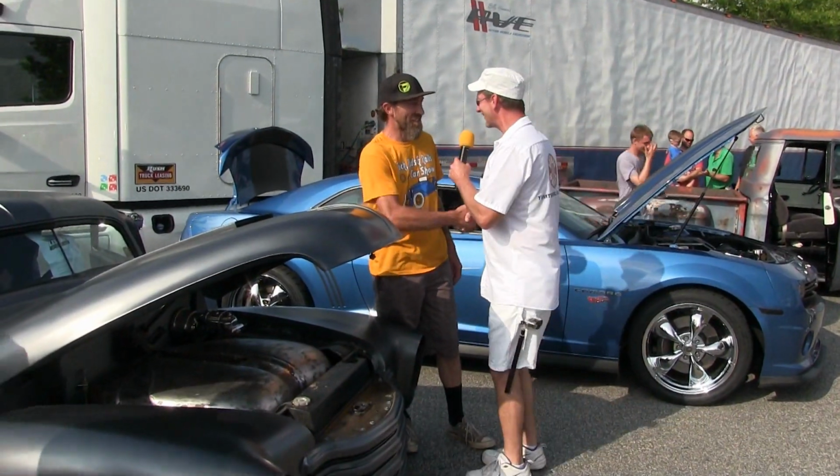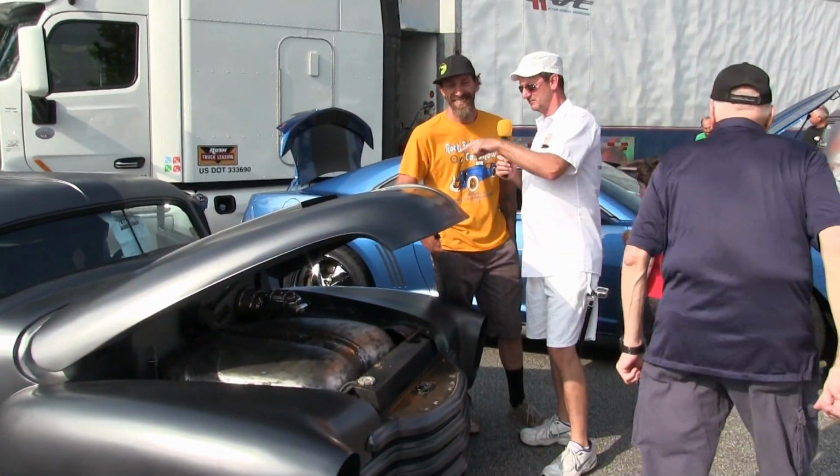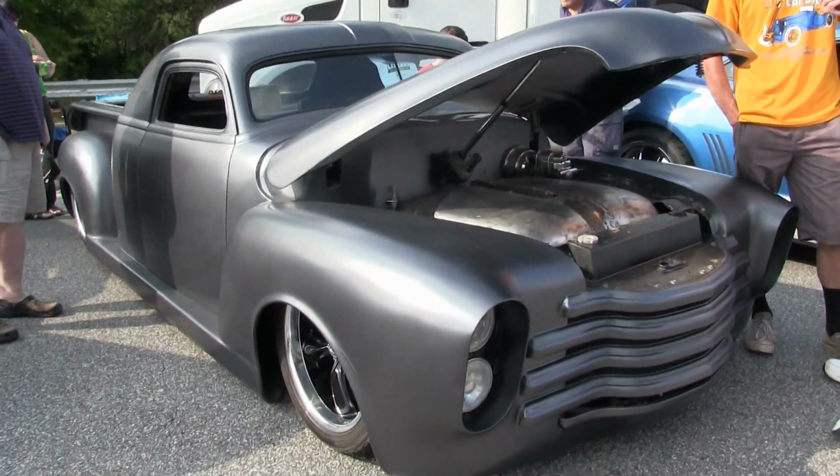David, how's it going, man? Good to see you again, buddy. Going good. Good to see you, too. Every time we run up on this guy, he's always got something fresh, something new, something different. Look at the sheet metal work on this thing, man. Fantastic build, buddy. Appreciate it. I didn't do all of the work.